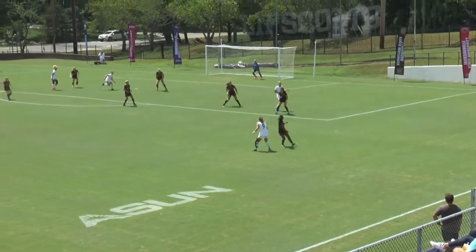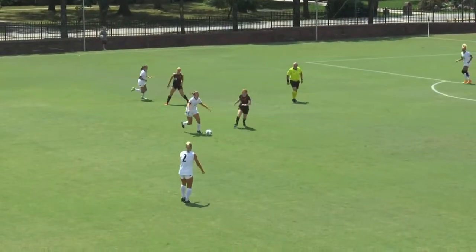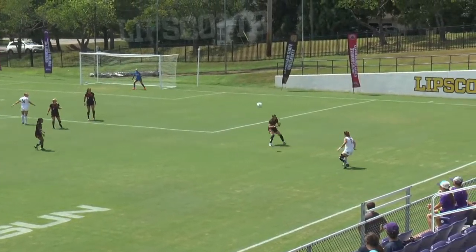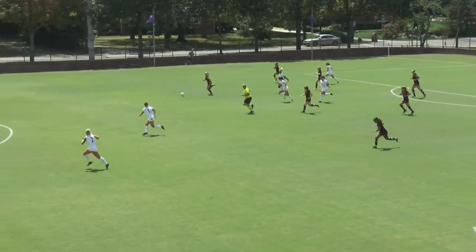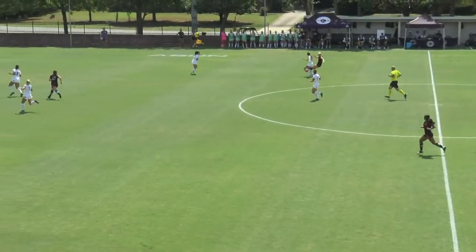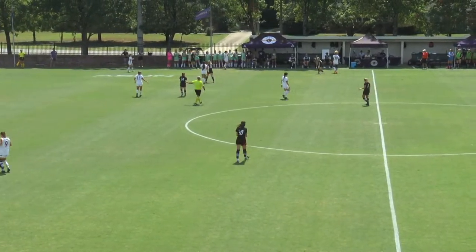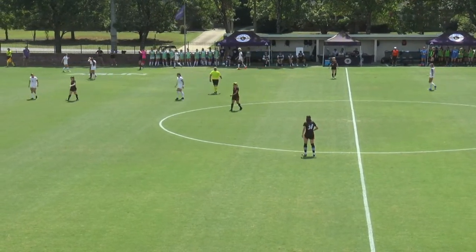Shirk with room. Another service. Cleared out. Adams will collect it. Now Kraft. Kraft, a right foot flick to Shirk. Again, a service. In the middle and standing tall is Trin Taminga, freshman from Idaho, playing that center back position. And here come the Bengals. Good challenge from Carapazza to stop momentum. And now a trip and a foul as Perry collided with Virginia Wallace.